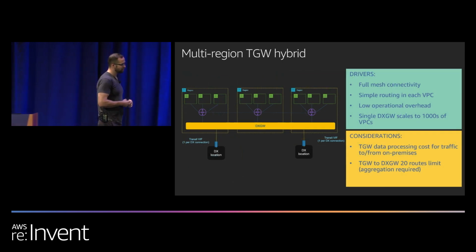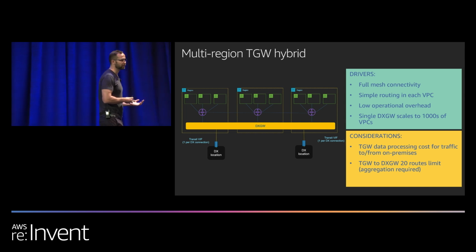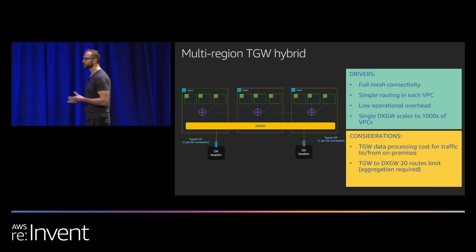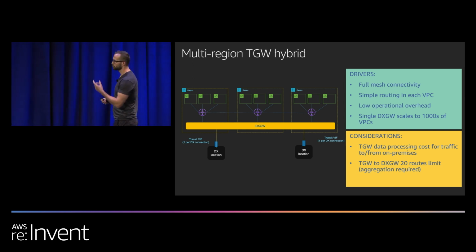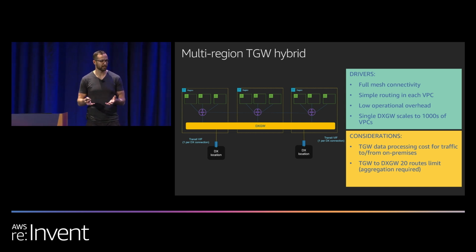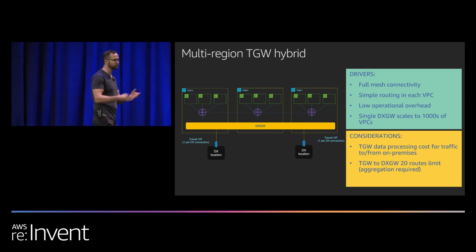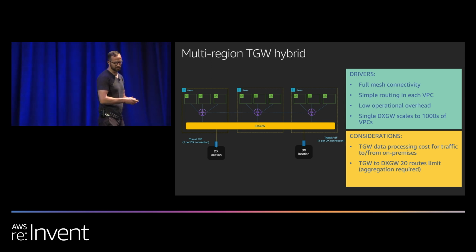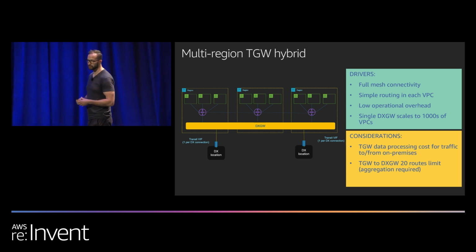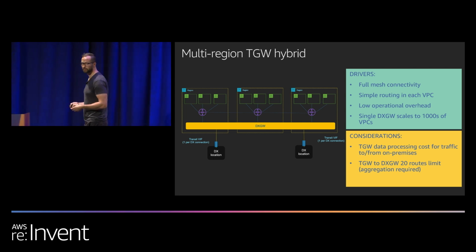Why is this good? Gives us full mesh connectivity, and it's redundant connectivity as well. So if one of the locations fails, we still have connectivity to all 3 regions. Routing in each one of the VPCs is super simple. Each VPC has just one route out to the transit gateway. The transit gateway has to have all the routes, and it can have 10,000 routes to decide how to forward the traffic further. Is it going to another region? Is it going to on-premise? Is it going to another VPC? It's very scalable without you having to do a lot of management overhead. Right? You can keep adding VPCs without making changes to your BGP peering, to your virtual interface.